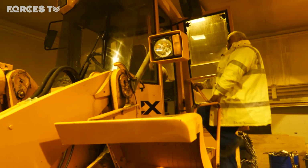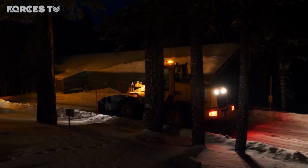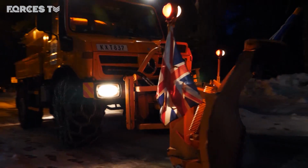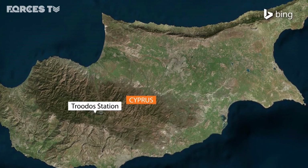It's 4:30 in the morning and the snow clearance team at Troodos begin another busy day. At this time of year, they're flat out, clearing roads both inside the camp itself and the routes leading to it. Perched at 1,700 metres, Troodos is the oldest British base in Cyprus.